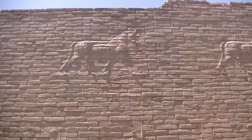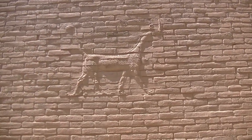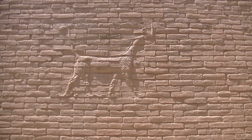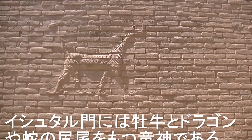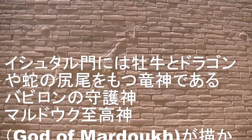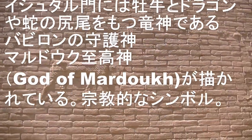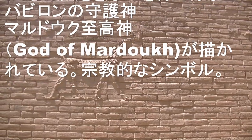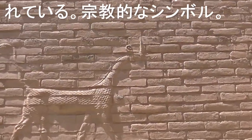Two kinds of reliefs, two kinds of animals. The first one here, you can see, is called in Babylonian language Marduk. Marduk means the god of power, the main god in Babylonian belief. This symbol is dealing with the Tower of Babylon. We can see here different parts of different animals. The head of a dragon, the body covered by the skin of a shark.